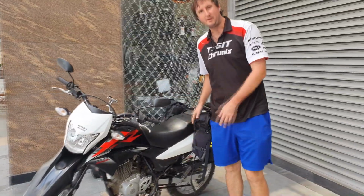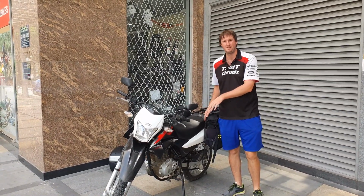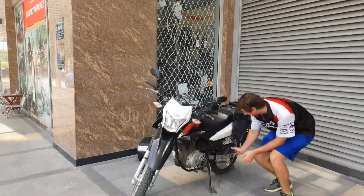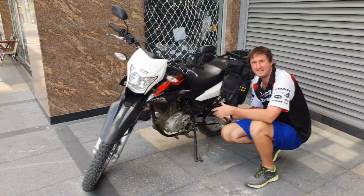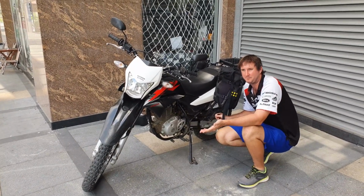So it's the reason why it's become so popular for rental companies, tour companies to use. This basically wiped out the Honda Win, and the Honda Win wiped out the Minsk, and now we're all on this. And it's a great bike for traveling because it's super reliable, and even if it does break down, it shares parts with some of the local bikes, so you can still put it right again.